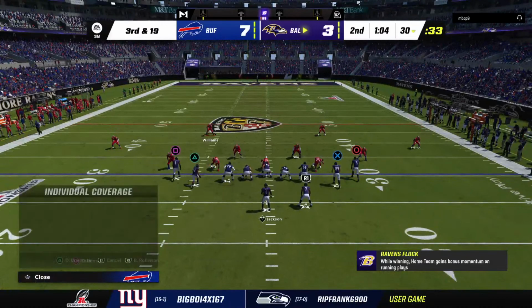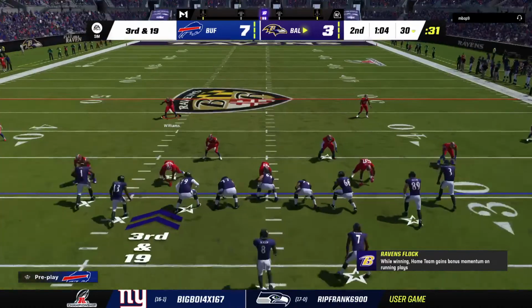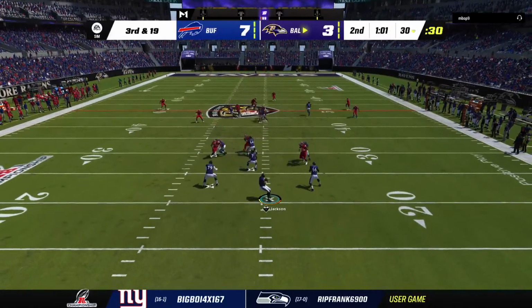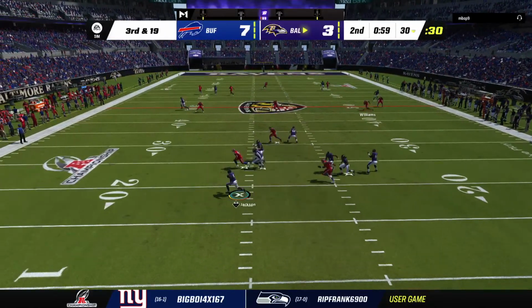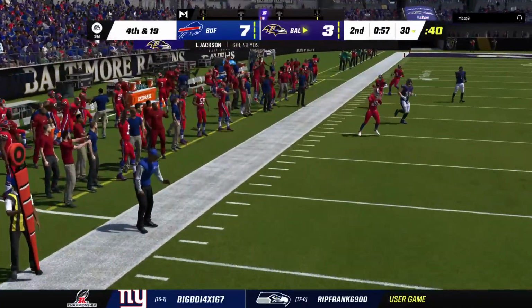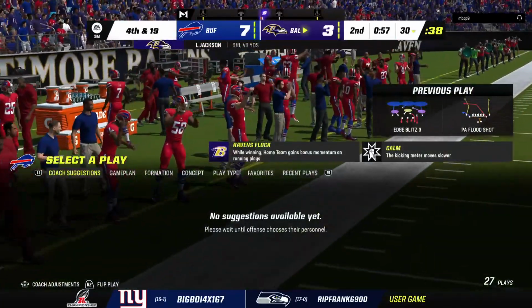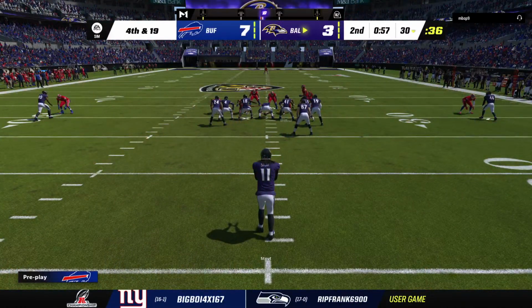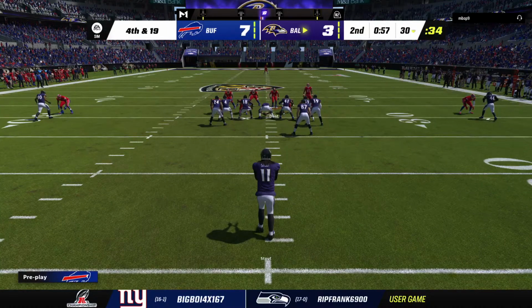So now it's 3rd and long, because remember, they also lose a down on the grounding call. They go play action with Jackson. And he'll just toss it away. So he throws it away, and that brings up 4th down. 4th down, and out comes Jordan Stout here to punt.